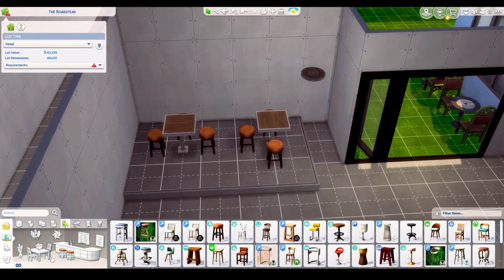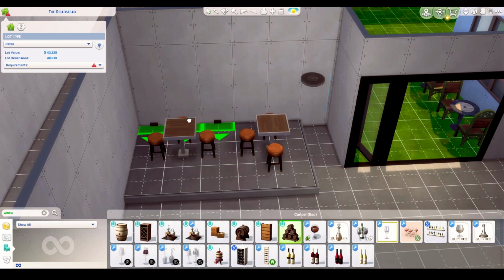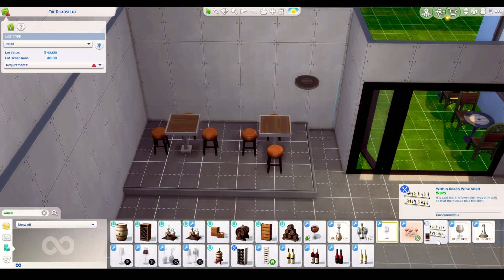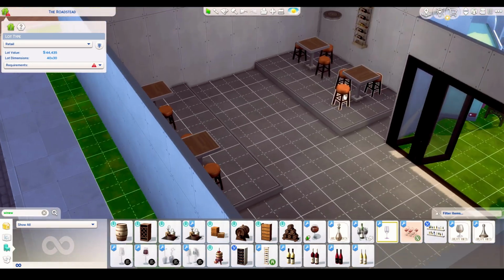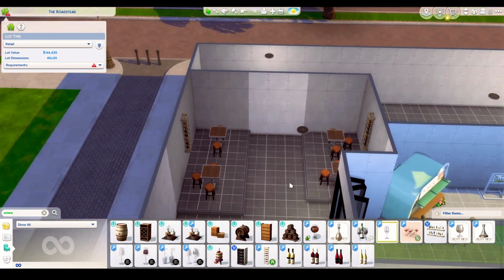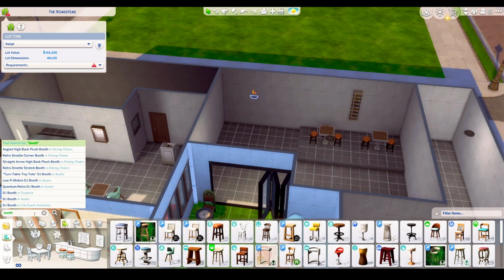So this will be for the wine stuffies. So I almost want, yeah, I wanted to go in there as just like decor, but it's just not gonna work. Cause this could be for decor, no? Either way, this is for the wine. Then over here, I don't know. Then over here, we're gonna have another booth. And this is for the coffee.